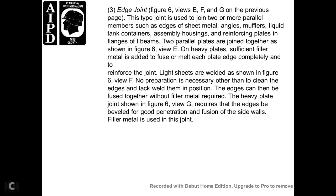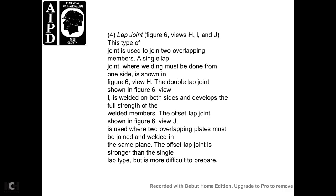Shown in figure 6 view E, on heavy plate, sufficient filler metal is added to the fused metal on each of the plates to reinforce the joint. Light sheets are welded as shown in figure 6 view F, with no preparation necessary other than to clean the edge. Weld them into position. The edges can then be fused together with filler metal as required. The heavy plate shown in figure 6 view G will require the edges to be beveled for good penetration and fusion. Sidewall filler metal is used in this joint.